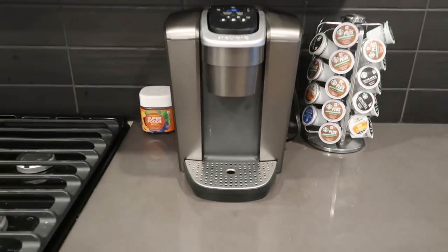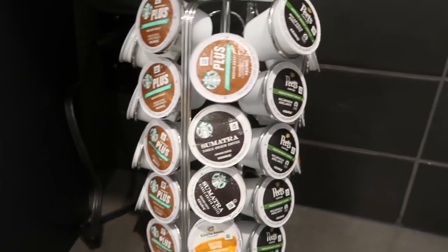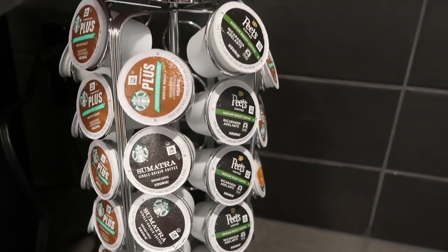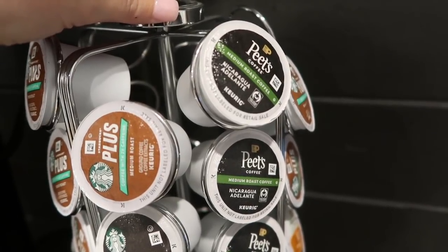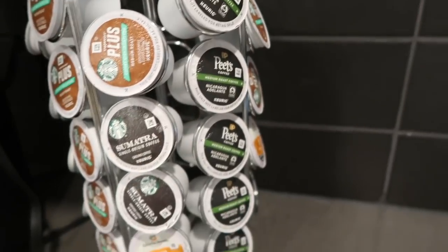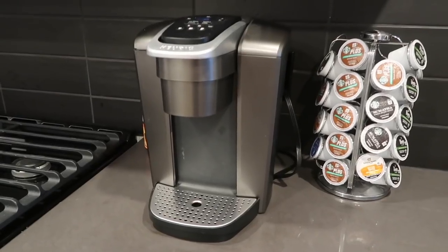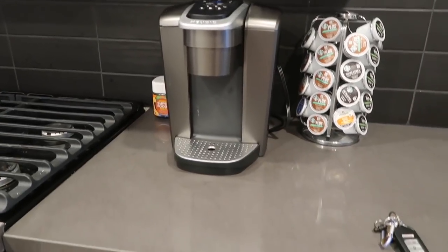And then of course, my one and only Keurig. She is amazing and I have all of my coffees right here. I really don't drink any of them except for the Pete's coffee. It's the medium roast Nicaragua. I don't know how to pronounce that, but this is the one that I love, and I drink this with oat milk and almond milk creamer. So no dairy. I just pressed the ice button on my Keurig and I'm good to go.